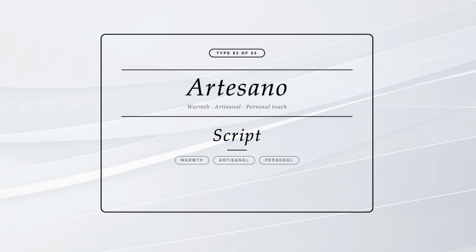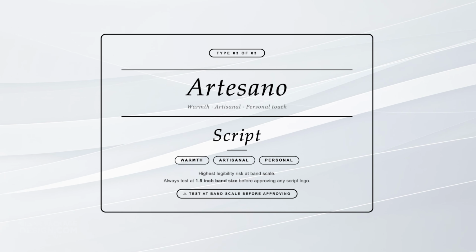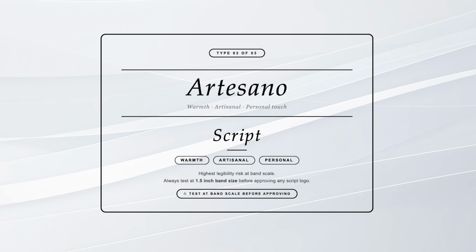Script typefaces, the flowing handwritten styles, communicate warmth, artisanal quality, and personal touch. They can be beautiful. They are also the highest risk choice for cigar packaging because legibility degrades fastest at small scale. At cigar band size, 1.5 inches, a script logo type can become completely illegible. In Phase 1, Week 2, we talked extensively about legibility at band scale, and everything that applies to band typography applies here. If you're considering a script, test it at actual band size before you approve anything.